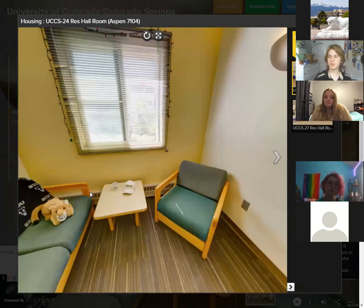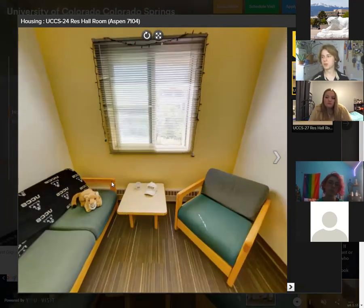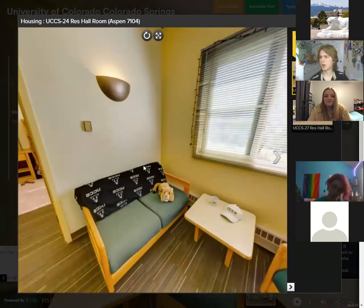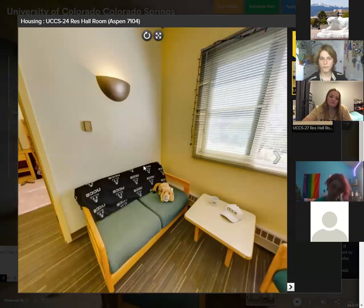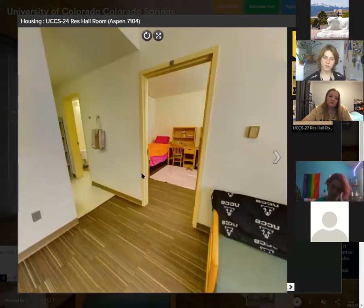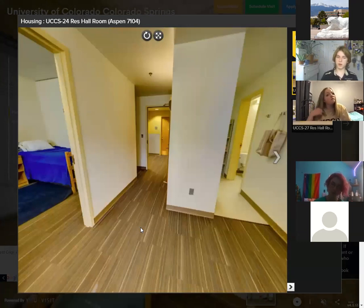And this is what you would see throughout most of our housing here at UCCS. There's no big communal bathrooms that you're sharing with like 40 people. Gross. It's usually about 4 people together in a suite. 4 people would be living in this suite here. There's actually 2 double bedrooms, but there's also single bedrooms as well.